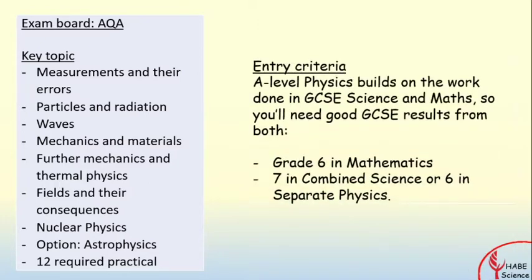Because A-Level Physics builds on the work done in GCSE Science and Mathematics, you will need to have a minimum of a grade 6 in Mathematics and a 7 in Combined Science or 6 in Separate Physics.